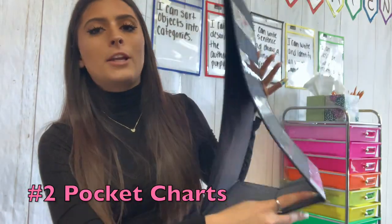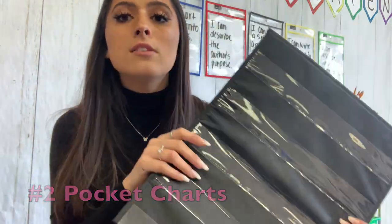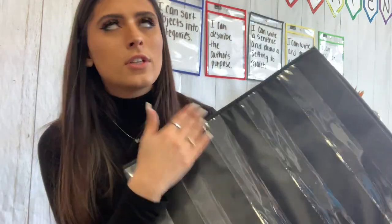So I always have this flipped open like this on my desk. My next kindergarten classroom essential has to be pocket charts. And I'm not talking about the big one. I'm talking about the miniature pocket charts. And I use these for small group, and I'll just slide different things in here if I'm working on building sentences, using like sentence strips, so many different things.